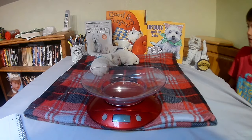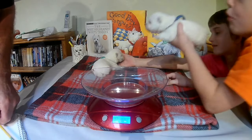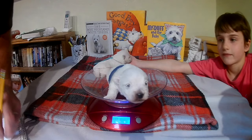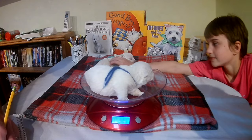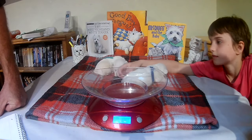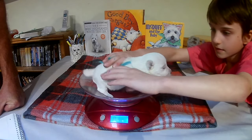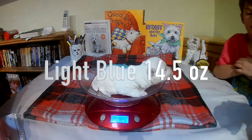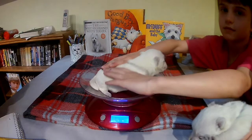Let's put these guys on the scale and see how they're doing. Dark blue is 11.8. 10.2 last week, 11.8 this week. No, it's 11.7. Okay. And Lucy, you want to put light blue on the scale? 14.5. 12 ounces last week and 14.5 this week. So they're growing quite nicely, like I mentioned.